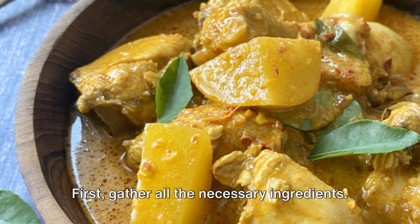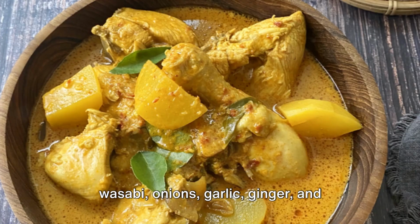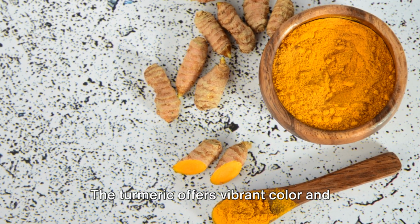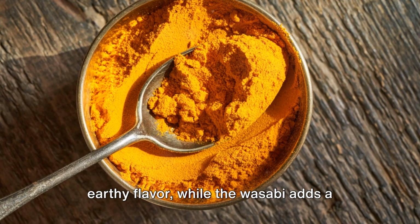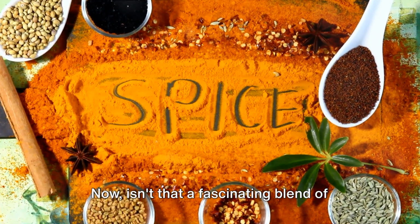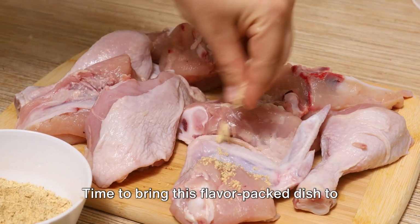First, gather all the necessary ingredients. You'll need chicken, turmeric powder, wasabi, onions, garlic, ginger, and coconut milk. The turmeric offers vibrant color and earthy flavor, while the wasabi adds a fiery kick. Now, isn't that a fascinating blend of flavors waiting to explode? Time to bring this flavor-packed dish to life.